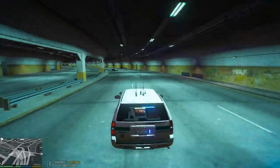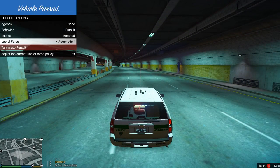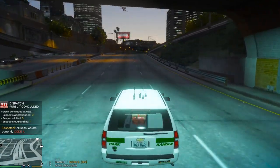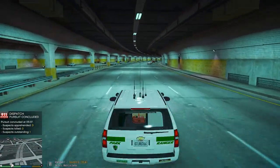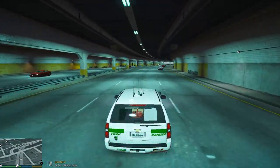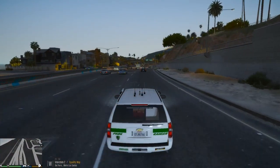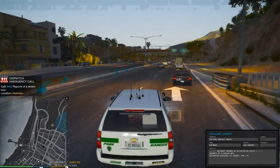We've got units requesting air support. Over. Del Perro. I don't know which way he went. We'll turn that off. We are airborne and heading in. Attention all units. We are code 4. They lost him. A Grand Theft Auto in progress in Richmond.